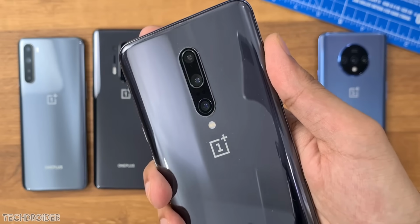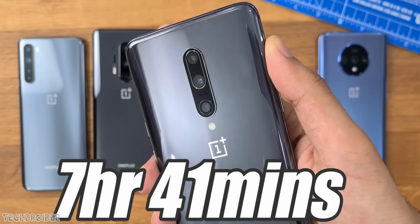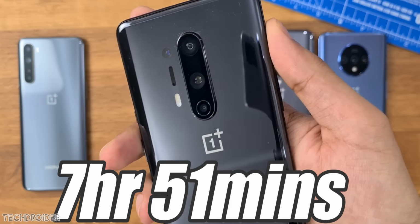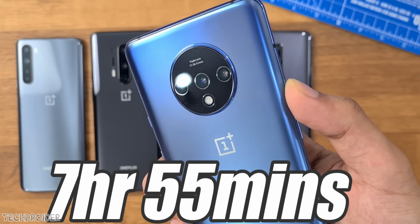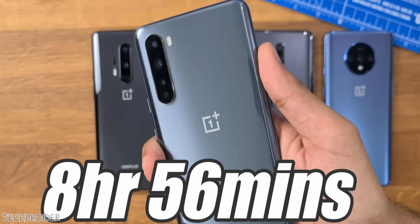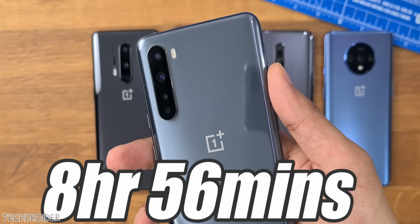So this is all, guys. The OnePlus 7 Pro went down first at 7 hours 41 minutes, a decent score for a full screen display phone. The 8 Pro was next at 7 hours 51 minutes, going all the way 120Hz. Next was the 7T at 7 hours 55 minutes, not bad. And then the OnePlus 8, really amazing at 8 hours 17 minutes. Finally, OnePlus Nord at freaking 8 hours 56 minutes, that's close to 9 hours.